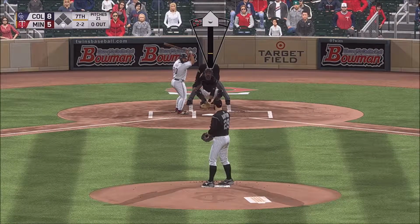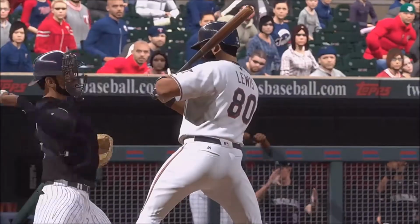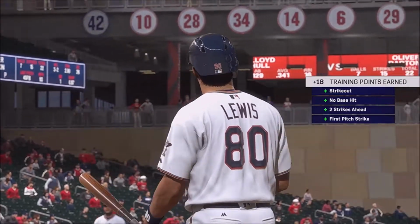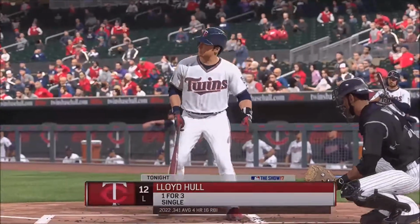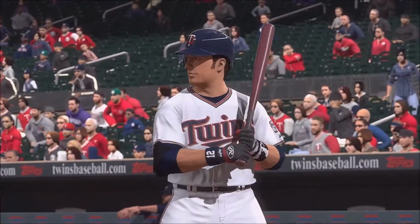I'm going to try this cutter inside. Got him looking. You can go sit down. Got that break back in. Face Lude Hall, 1 for 3. That's a single on the day, hitting .341 on the year.